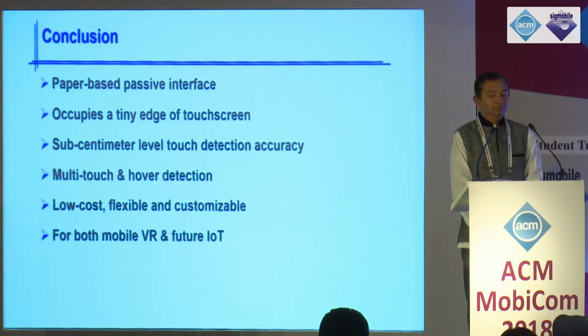Our user studies on actual VR applications also demonstrate that it can approach the usability of an actual touchscreen. We believe that Inkput can enable new interaction modalities for both mobile VR and future IoT devices.